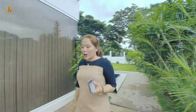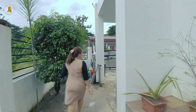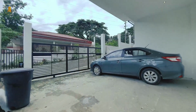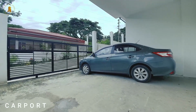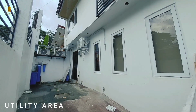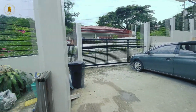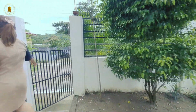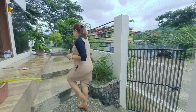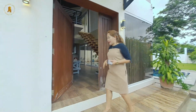Let's check first the carport. This is the carport of this property and it can fit at least 2 huge SUVs. And over there is our laundry or utility area. Now, this is our pedestrian gate, which serves as our main entrance gate. And this is the covered area heading towards the foyer.